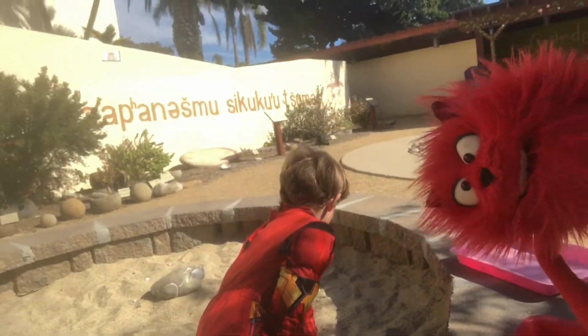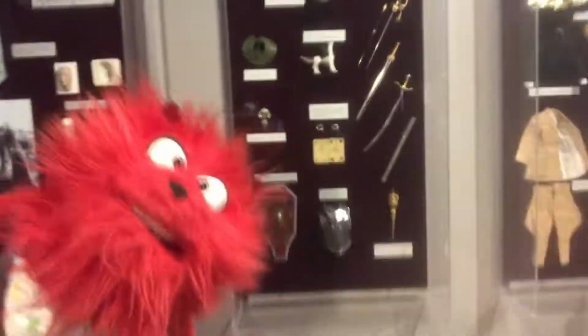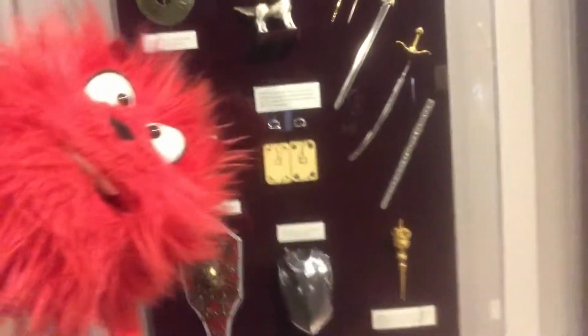Wow! Very cool. Can you help me find some fossils? This is a Chumash thatched hut. Isn't this cool? The Chumash tribe used to make these on the beach. Wow! So cool. This is the coolest museum I've ever been to. Wow!